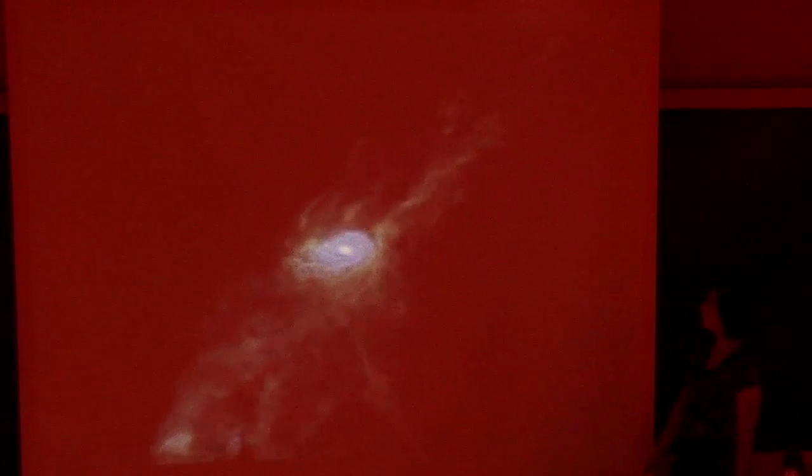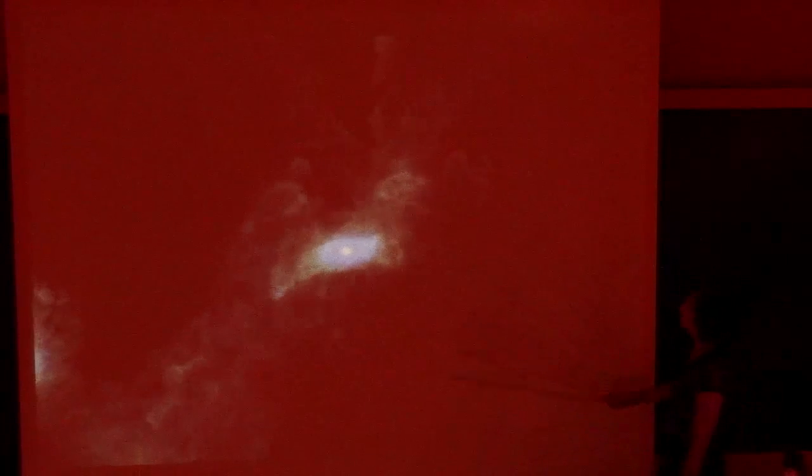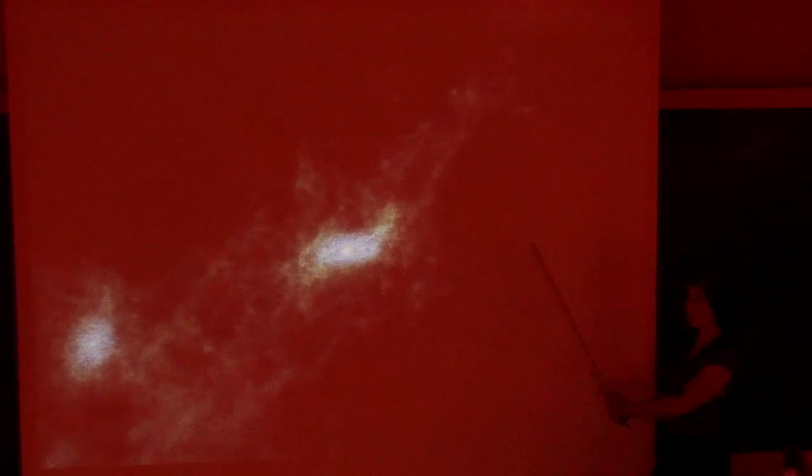So earlier on there were some more major mergers when everything was still very tiny, and now there's more just some little things floating by. There's another one coming in over here, but it doesn't get there by the time we hit the end of our simulation. This is redshift 4.